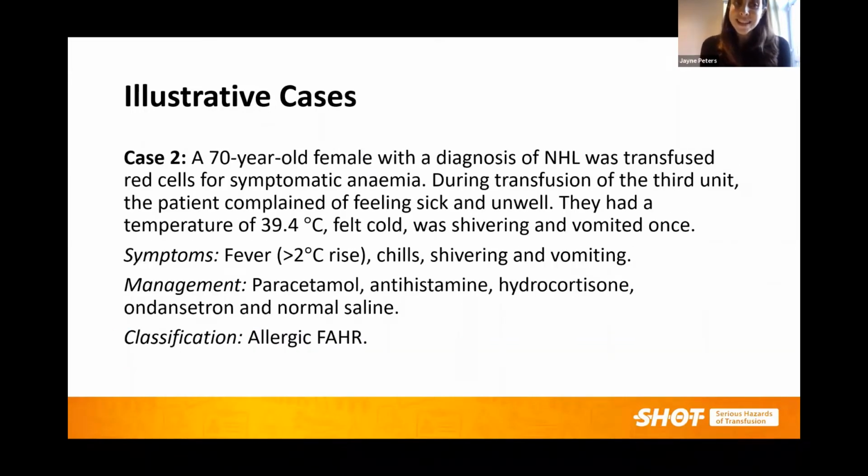The reason why I showed the good example is because case 2 is almost absolutely identical, but was managed and classified in a completely different way. Case 2 is a 70-year-old female with a diagnosis of non-Hodgkin lymphoma. She was also transfused red cells for symptomatic anemia. During the transfusion of her third unit, she complained of feeling unwell, felt sickly, and her temperature rose to 39.4. She was cold, she shivered, and she vomited. So again, symptoms: greater than 2 degrees rise, chills, shivering, and vomiting.